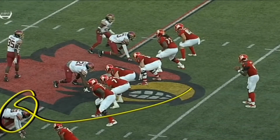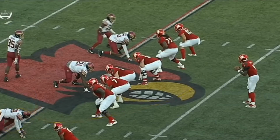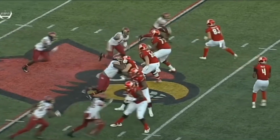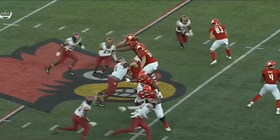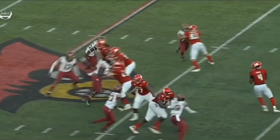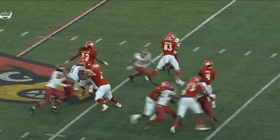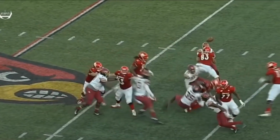With Brian Burns, it all begins with the speed rush, where he's able to use his elite get-off to fire out of his stance, his flexibility to bend the corner, and his technique to disengage from the offensive lineman. Watch here as he uses his dip and rip move, where he'll dip low, making himself a small target, and then it's difficult for the tackle to get his hands on him. Look at his flexibility by how low he gets. Now watch him bend the corner and take the shortest distance to the quarterback possible. He's also going to use that rip move to disengage from the offensive tackle.